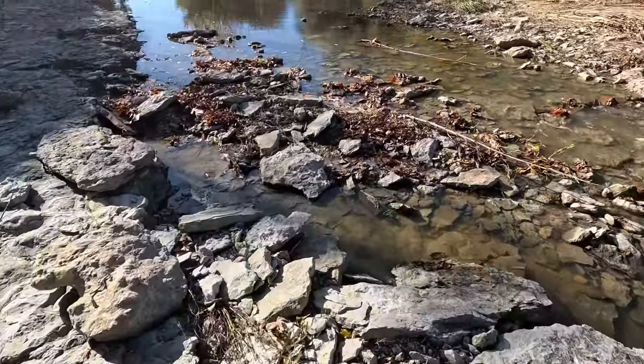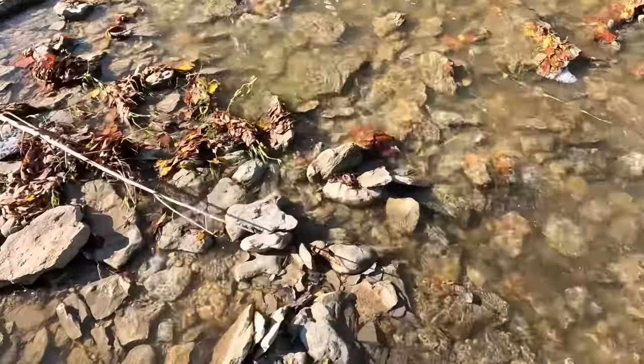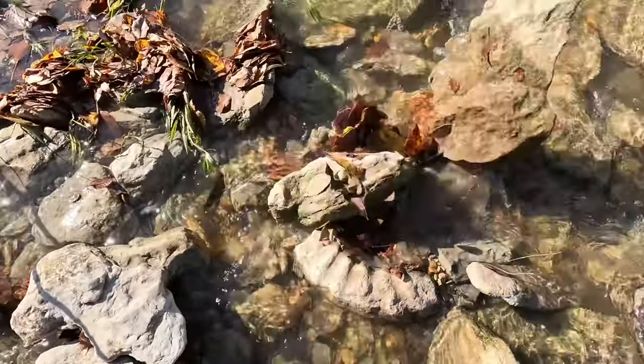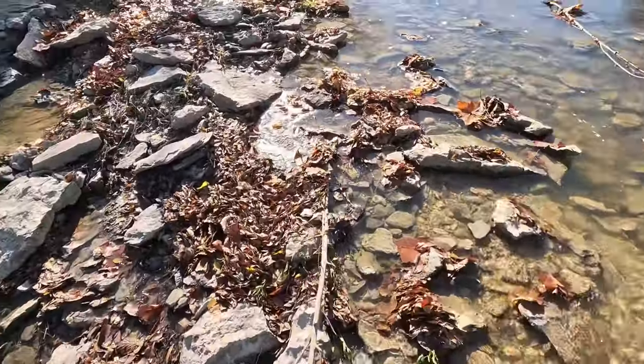Right here, I found my biggest ammonite. Piece of one. Found some really good detail ammonites over here.